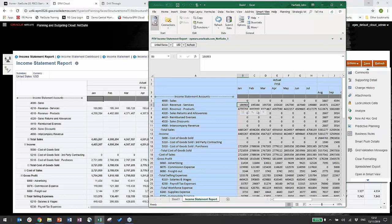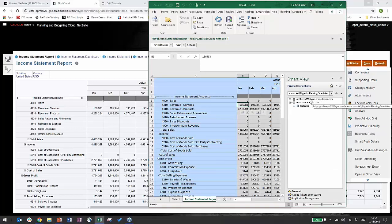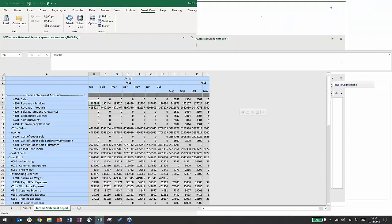And if I just put my Smart View panel on the side, what we can see is the address that I'm connected to inside of Smart View in Excel is the exact same web address as I'm connected to in the cloud to get at my data from within, in this case, a Chrome browser, but it works across any browser.